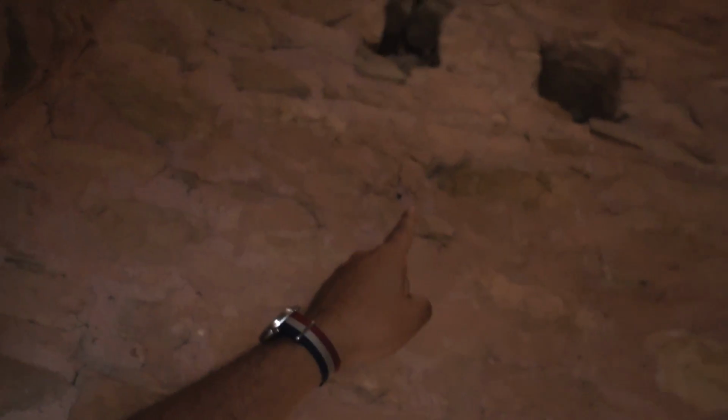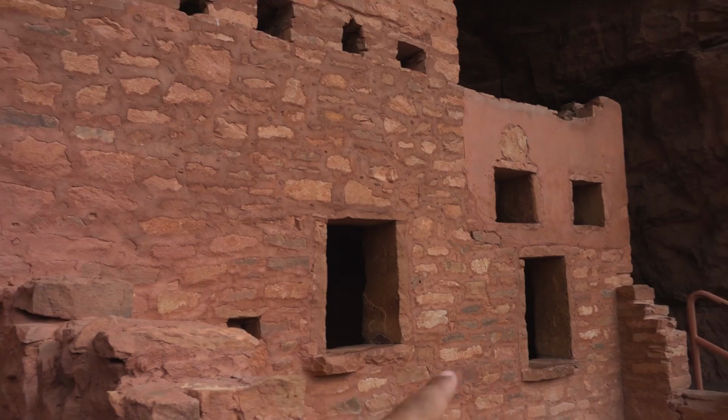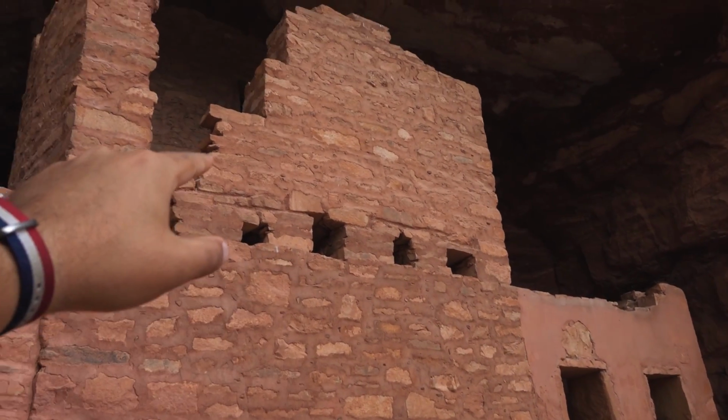This structure where I'm at right now was actually the home, a 3-family home, I think it said. So this would be the bottom floor. Up there would be those holes where they would stick timbers across, and that would be another floor. And then up there, the third with a window. Here you can see the different family sections a little better.